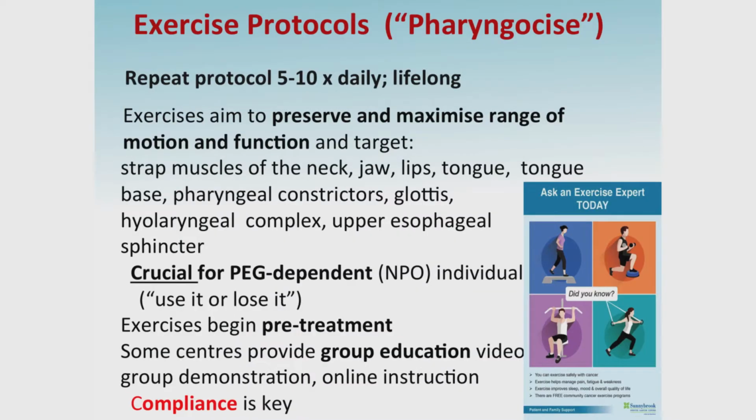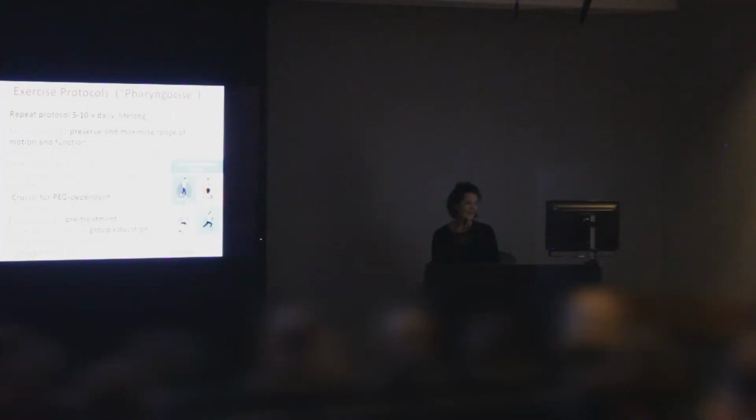For anybody who has a feeding tube, it is absolutely crucial to eat whatever is advised or whatever is safe, and to do swallowing exercises. There is lots of research to show that if you don't use it and if you don't do what you're capable of doing, you will lose it. So there are articles entitled "Use It or Lose It." And again, we like the exercises to begin pre-treatment, and they will probably need to be done for the rest of one's life. Very important to buy in, comply, and get with the program.